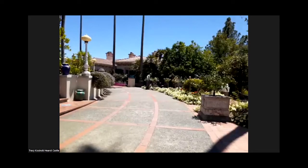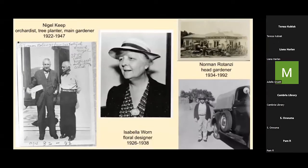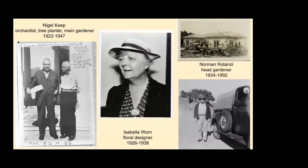So of course, none of this could have been done without the help of some of the gardeners. And I just wanted to feature these three. We do have images of them, so I thought it would be helpful to show the people we have images of. And we see that Nigel Keep is standing with William Randolph Hearst. They're actually at the pool. He was the orchardist, the tree planter, and the main gardener from World War II on to 1947, which is around the time that William Randolph Hearst would leave the hilltop going down to Beverly Hills, spending a few more years before he passes away at the age of 88 in 1951.